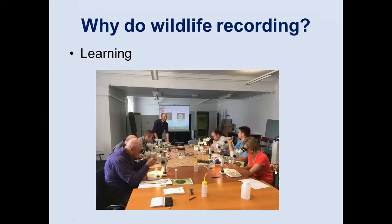This photo here is from a course that we ran at the National Museum of Wales a couple of years ago, which was looking at earthworms. So this was quite a hardcore sort of subject to look at. You can see here they're all using microscopes. You have to take a specimen and do dissection and stuff to do earthworms. But even if you don't go to that extreme, there are lots of groups and lots of ways in which you can learn during recording.